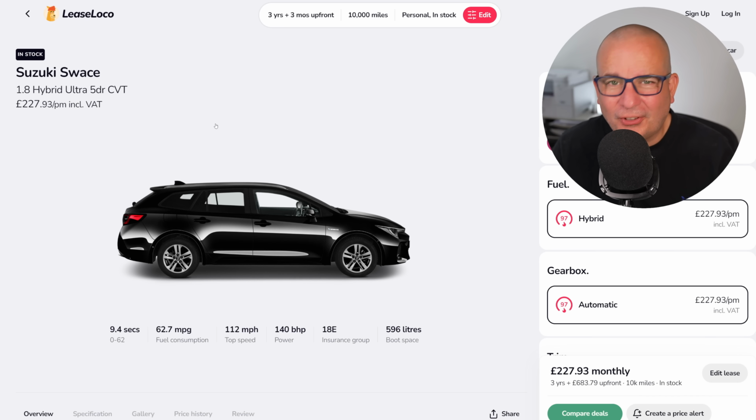And then, if you thought that was a good deal, look at this. Suzuki Swace. This is a 3-year deal on 10,000 miles a year. This is a Toyota Corolla estate, although it's got a Suzuki badge on it. It's exactly the same car. It's the 1.8 hybrid ultra CVT automatic gearbox. It's huge. It's got a huge boot, nearly 600 litres. It's an estate, so it's massively practical.